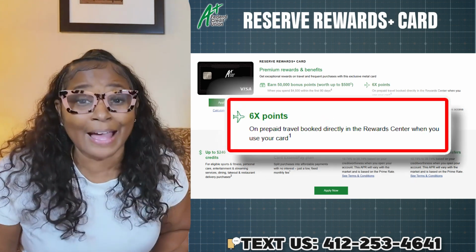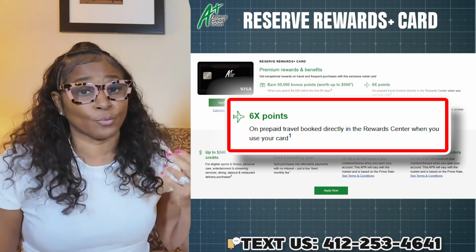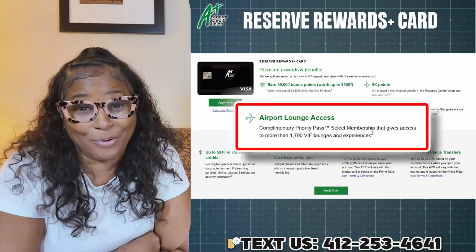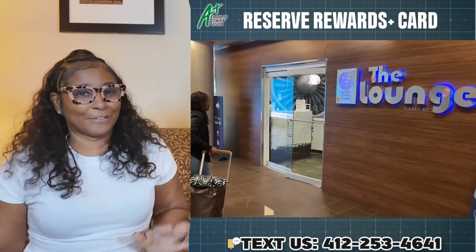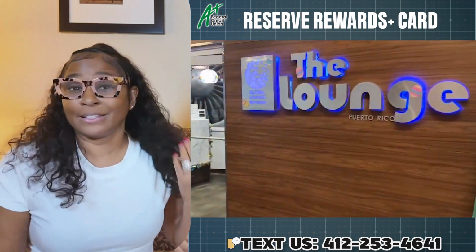You get 6 times the points when you book your flights and all of your travel through their reward center. And this card gives you access to the airport lounge. So y'all know I love kicking my feet up when me and Marvin go on vacation. So these are good benefits to have when you have delayed flights, or if your flight maybe gets canceled. This is a good way for you to take advantage of benefits on these type of cards.